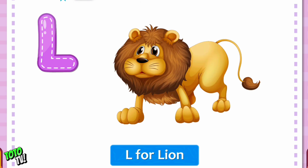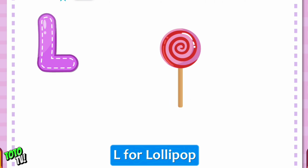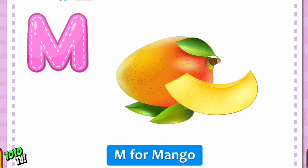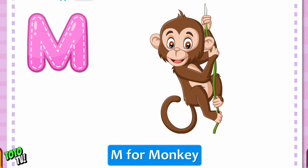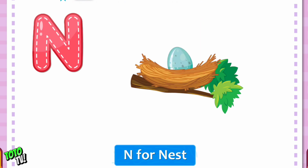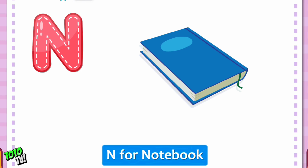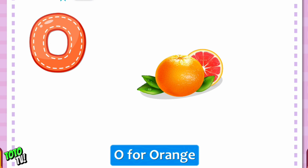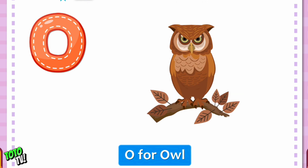L for lion. L for lamp. L for lollipop. M for mango. M for milk. M for monkey. N for nest. N for net. N for notebook. O for orange. O for oven. O for owl.